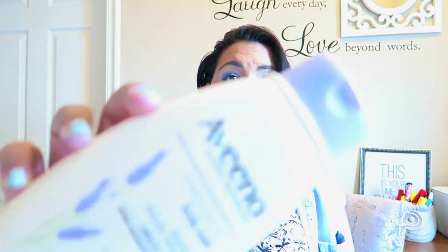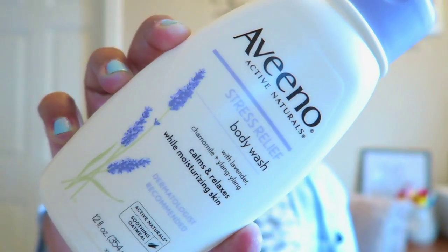So one more body wash that I've absolutely been loving this month, and this is another product that I repurchased twice in the month, is this AVEENO Stress Relief Body Wash. I find, you guys, that I have been trying to follow more of a nighttime regimen, because I am a person that tends to get very anxious and has a busy schedule. And it's hard for me to disconnect and calm down. And I've been using this. It's so amazing. It smells so good.